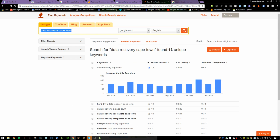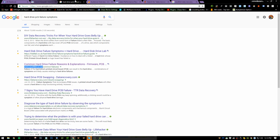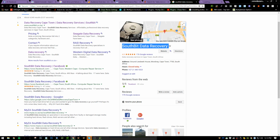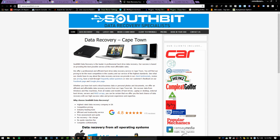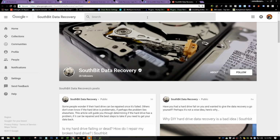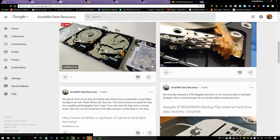Okay, so citations. Let's check out the actual profiles that are being indexed in terms of the social. So let's check out Facebook. Let's check out Google. Let's see what else is actually on the site. Cancel. So it looks like there are posts being published, which is great. I don't know how often these are being published.